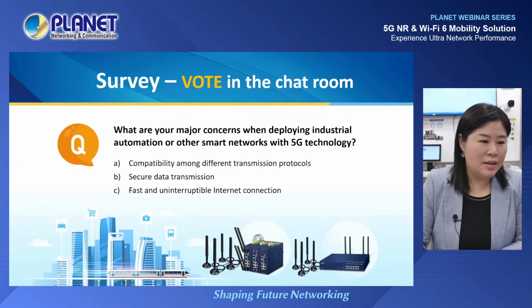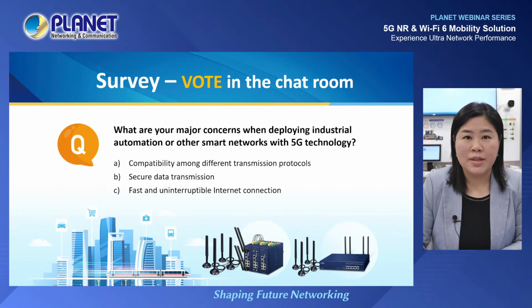And we can see that the second highest vote goes to B, secure data transmission. So it is rather important and a main concern to enjoy the high-speed network. And you can see that we have features like cybersecurity, SPI firewall, content filtering, VPN encryption, etc. So if you wish to know more, you can also log on to our website or ask your regional manager for more information about the security functions.